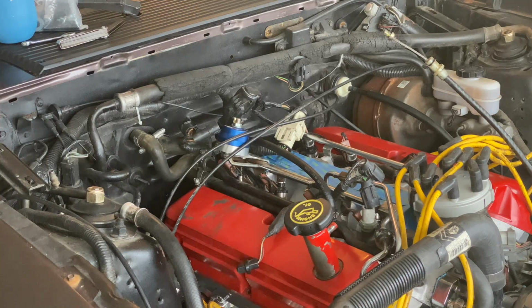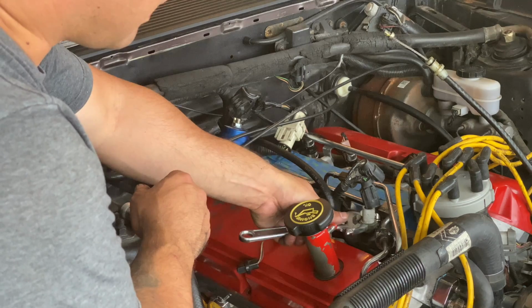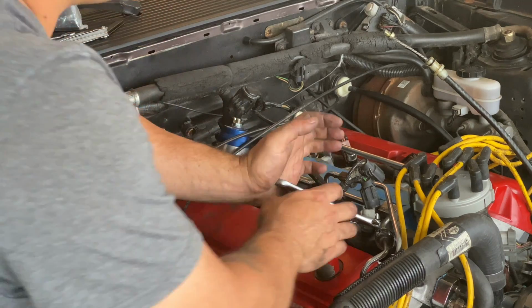Something I like to do, and that you should do, is find a high spot on the engine with the coolant system. I'm going to use this temperature sensor right here. I'm going to remove the plug. And the reason I'm doing that, even though I burped the system, which is essentially just squeezing the bottom radiator hose, is I want to try and bleed any air possible out of the system.